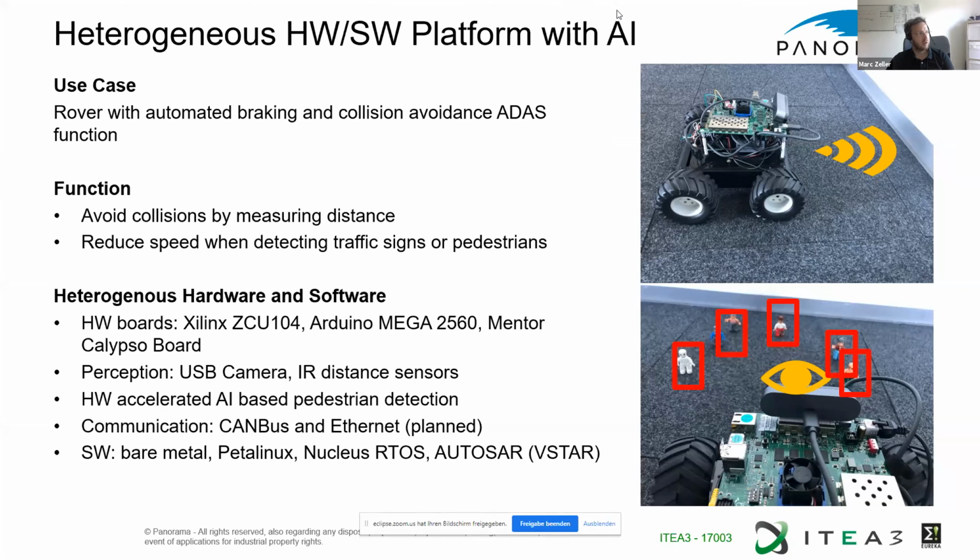So the aim of the rover use case is that this self-driving toy car can drive and automatically brake and has an ADAS system which does the collision avoidance. First of all, to detect any object in front of the rover when it's driving, but also especially using a camera to detect pedestrians. And so we have different hardware equipped to that board. We have different sensors like infrared distance sensors, a camera which takes a constant stream of images, and we have an Arduino board, a Xilinx board and a Mentor board.